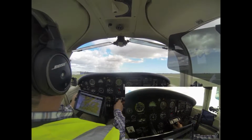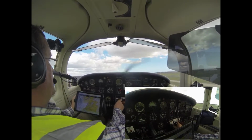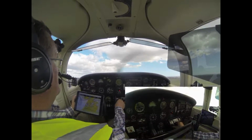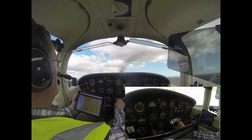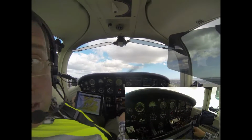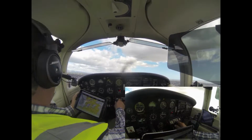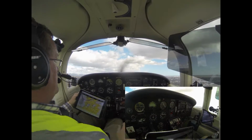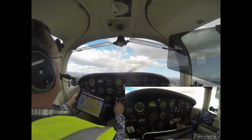Yankee November Victor, runway left, clear to land. Clear to land, 21 left, Yankee November Victor. 70 knots. Left over. Yeah, there's the runway. No. You want to point it to the city today?